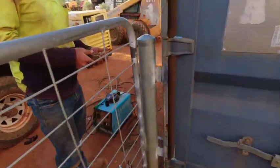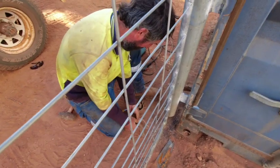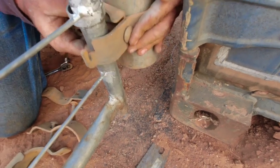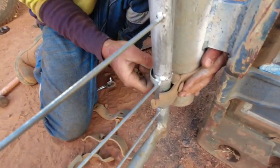Got it? Nice gate you got here. Good. Now you can push it in. There.